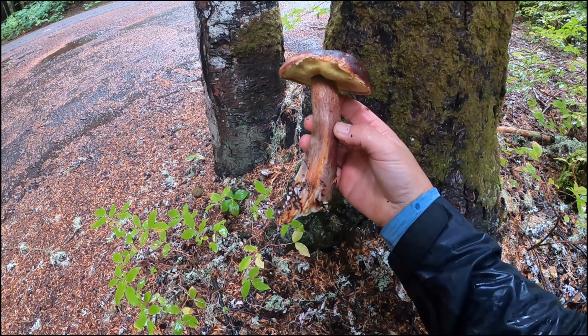Everything is wet. It's instantly fall. Oh, I think in another week, this place is going to be just popping with mushrooms. But just looking at it, the difference between what it was 2 days ago and today, unbelievable how many more mushrooms have just come up with 2 days of rain. So pretty optimistic that things are going to get better and better from here on.